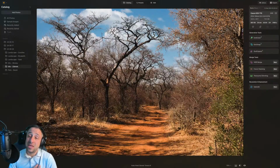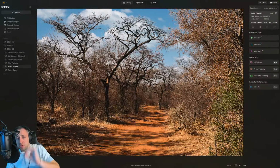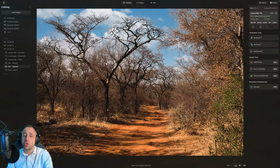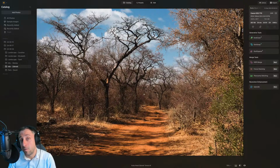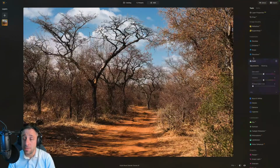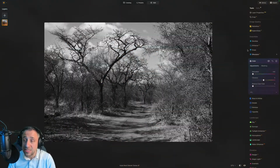I would probably, at the end of the day, make it black and white. And the reason why I would make it black and white is because we already have all these textures and details and branches and shadows and light. But on top of it, we also have the color, which is another element that just makes it a little bit overwhelming. And to lower that, we can't do anything about the texture and we can't do anything about the light. So one of the elements we can remove is the color. And I think it just makes it a little bit less distracting.